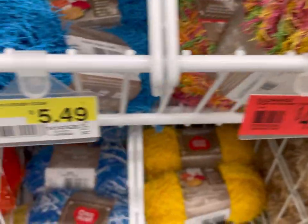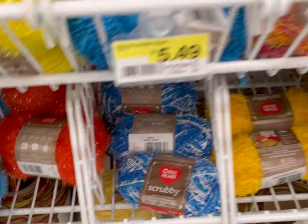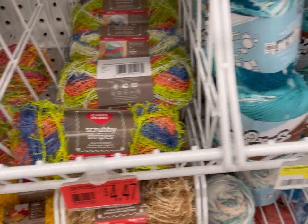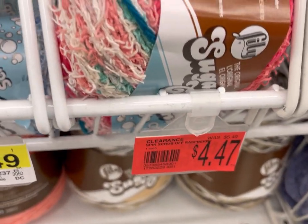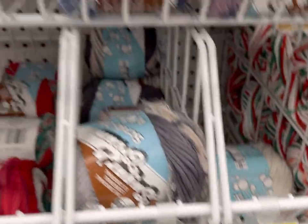They're also getting rid of a couple colorways of cotton yarn. I think like two, which I showed in my last video. Again, that'll be linked down below. One of these scrub-offs was going. It's the same one. So yeah, up and down every aisle.